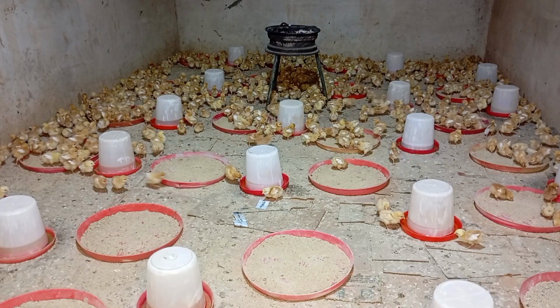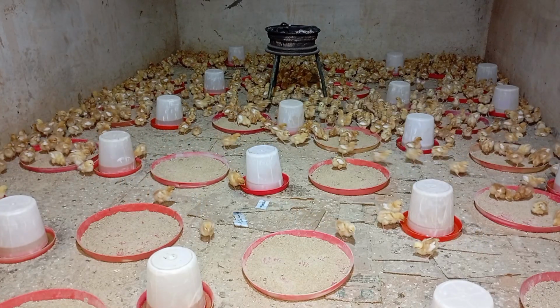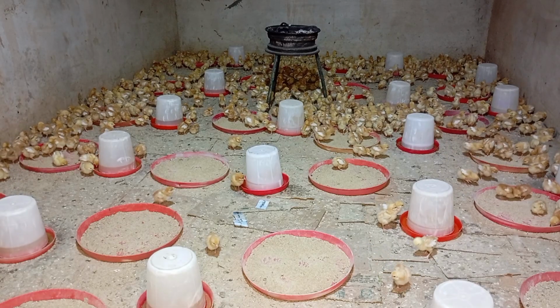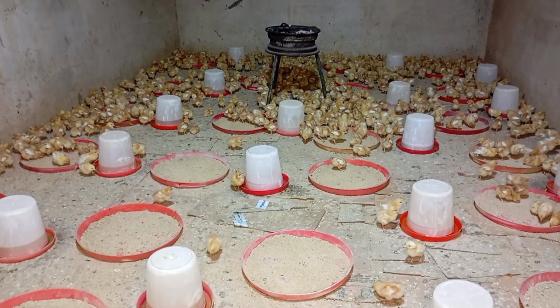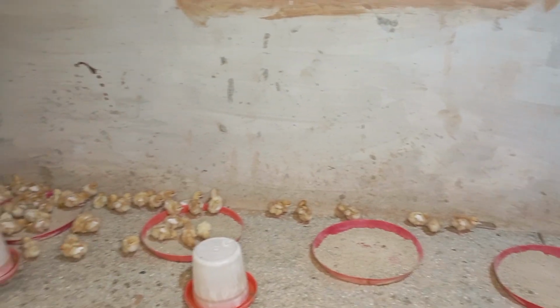So this place is really warm. And like I said, they don't need the place to be hot. They just need it to be warm. Yes, so they are okay. You can see that the beds are evenly spread. There are even some at this side.